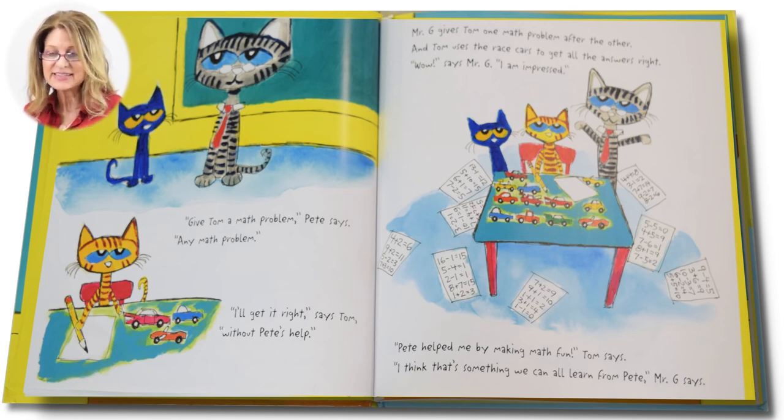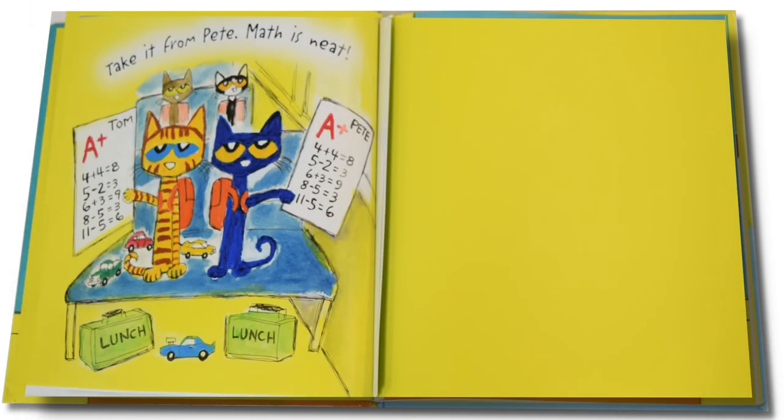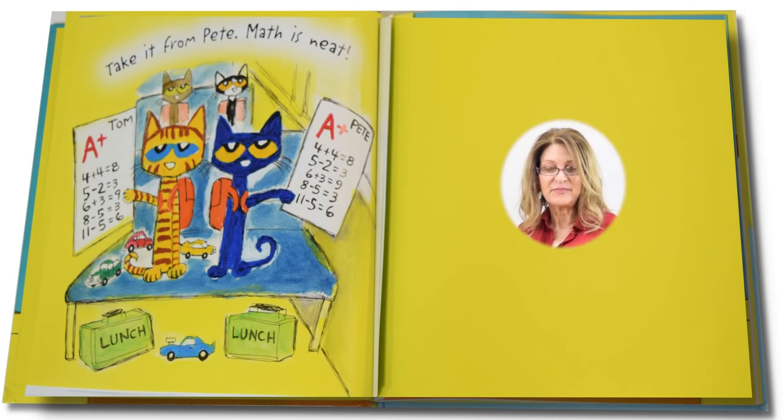answers right. Wow, says Mr. G, I am impressed. Pete helped me by making math fun, Tom says. I think that's something we can all learn from Pete, Mr. G says. Take it from Pete, math is neat.